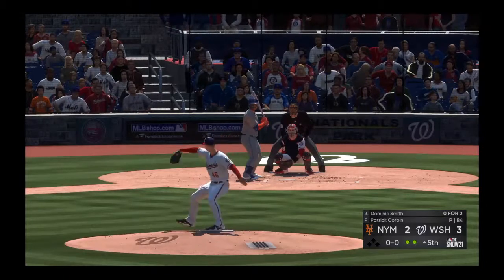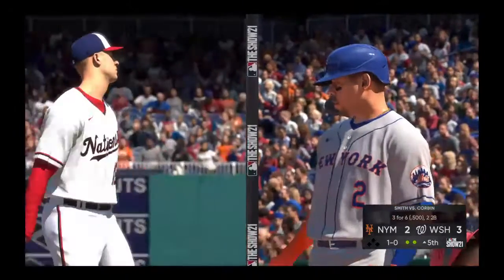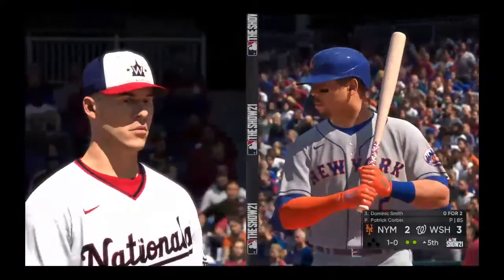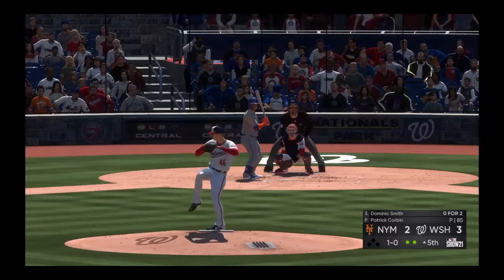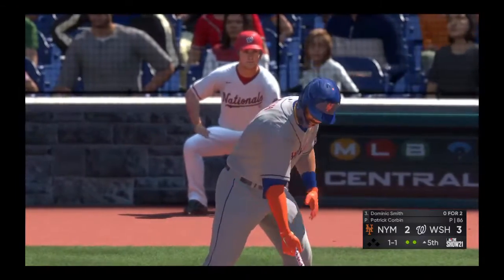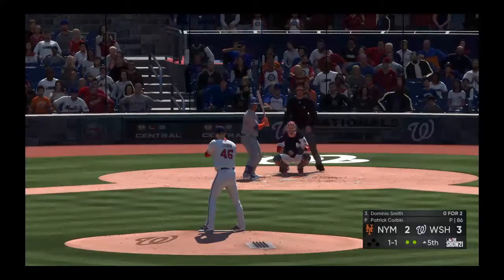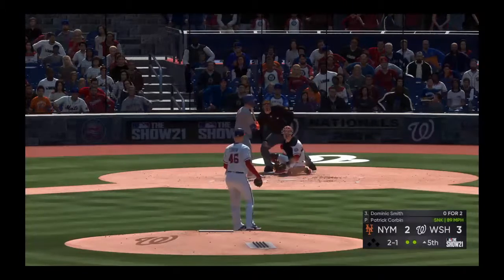Outfield shaded toward right center. Here's the first pitch. Ball, that's kicked out. Fifth inning of play here in a 3-2 ball game. And looked like ball 2 below the knees, but it's ruled a strike, and that evens the count at 1-1. Now here it comes. Count is 2-1.